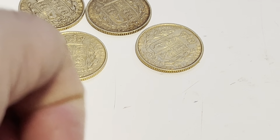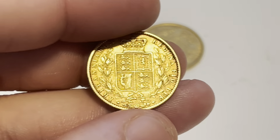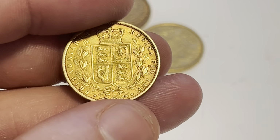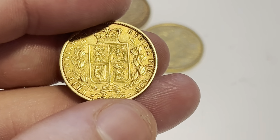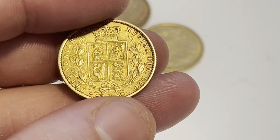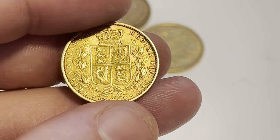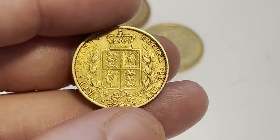Last but not least, to go back through this one. So this is a Sydney. So we go to the Sydney part of the book. Now, I know from this book, I don't know about other editions, it's done on years and then mint marks, instead of the mint marks just being on the years, if that makes sense.